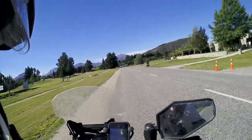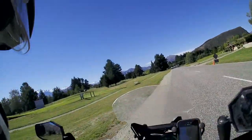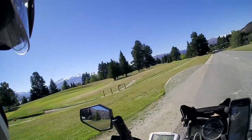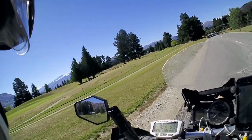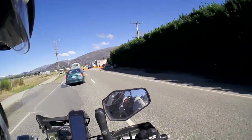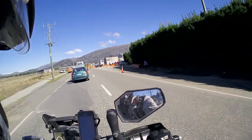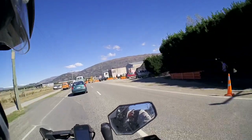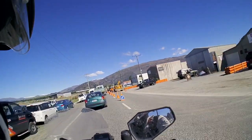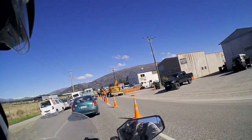I know this is not quite the road I wanted to take, but the view, I'm just distracted. Anyway, 111 k's, and I can get fuel just there. Good, because I forgot already.